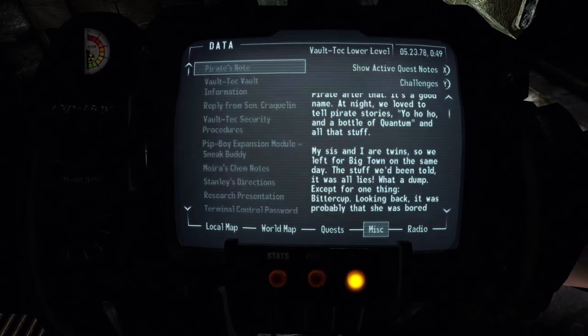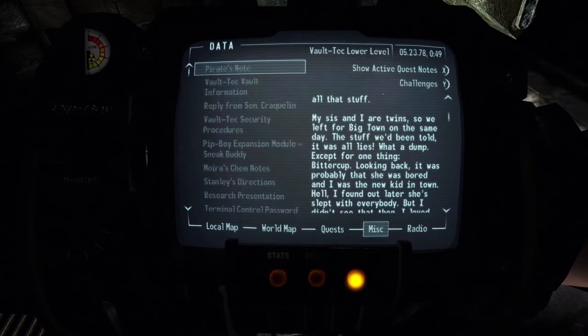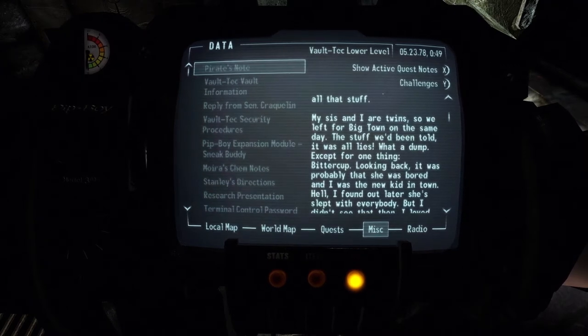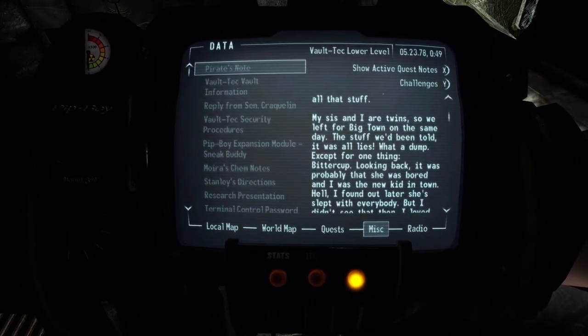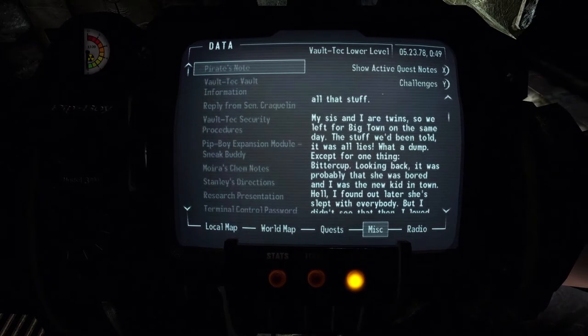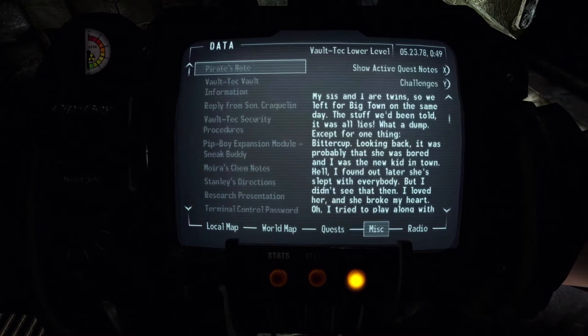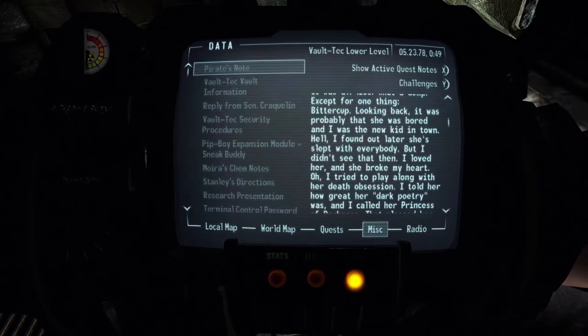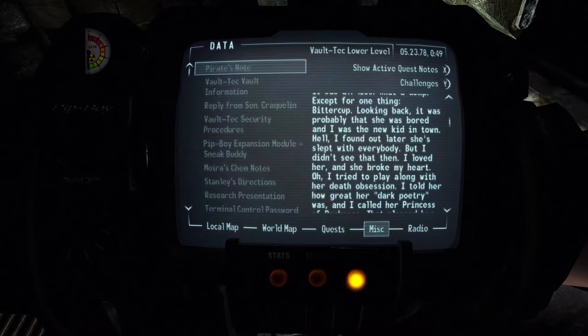And all that stuff. My sis and I are twins, so we left for Big Town on the same day. The stuff we've been told, it was all lies! What a dump! Except for one thing. Buttercup. Looking back, it was probably that she was bored and I was the new kid in town. I found out later she slept with everybody, but I didn't see that then. I loved her and she broke my heart.